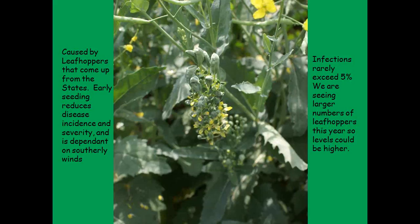It's caused by leafhoppers that come up from the States. And this year we were getting a lot of calls earlier on, and we talked about it in the webinars regarding the leafhoppers that were out in a lot of the cereal crops. So they were up here early, and when they get up here is usually what determines how much damage they can do if they are carrying the virus.